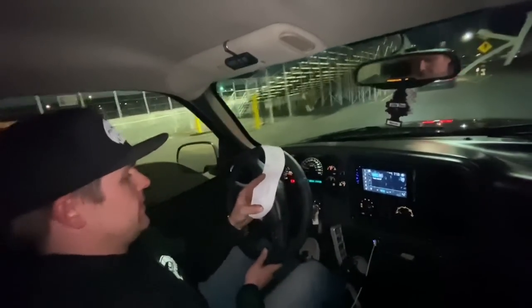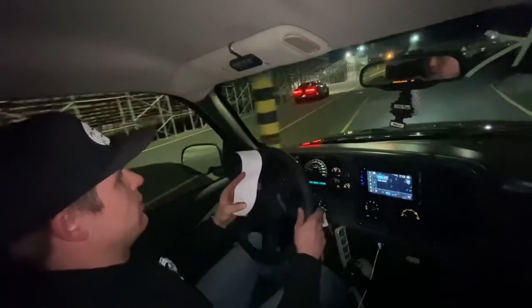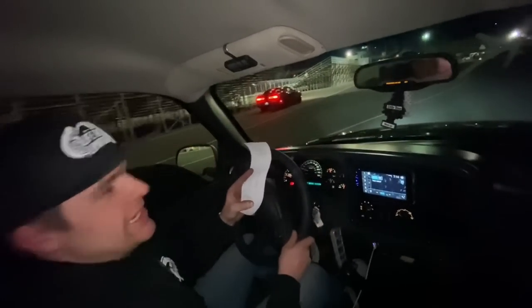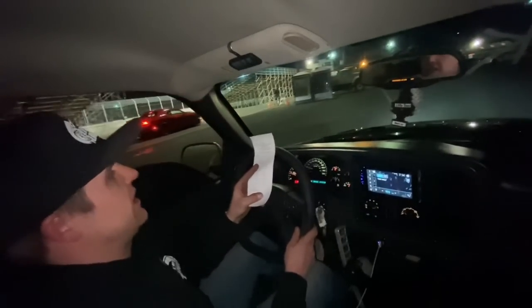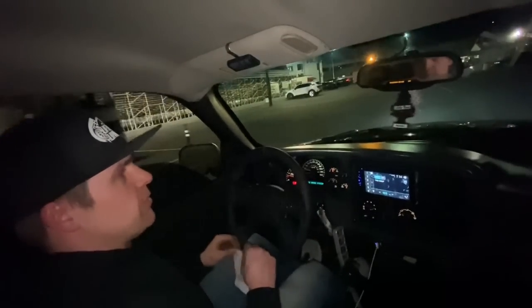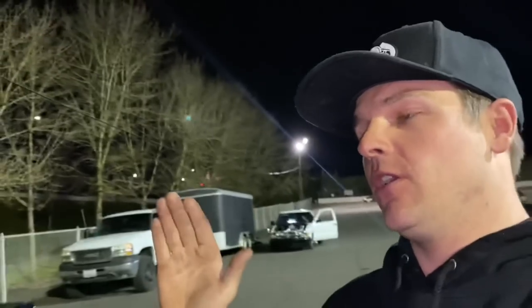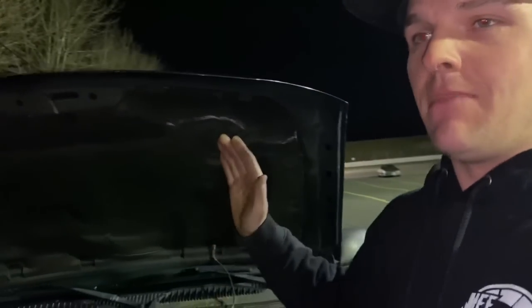Two 160 foot, not bad. 14.4. We're chewing it down. I wish it wouldn't cut out in fourth gear though, because it's not making the power that it's supposed to in fourth. So this last pass, fourth gear was cutting out. It's missing. It's done this since I bought the truck.